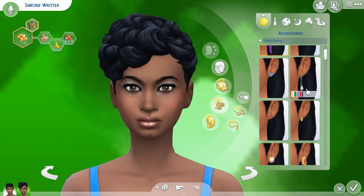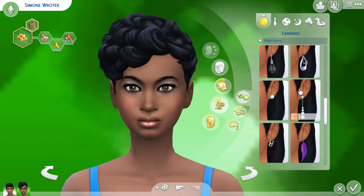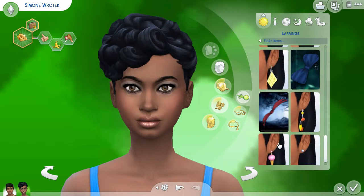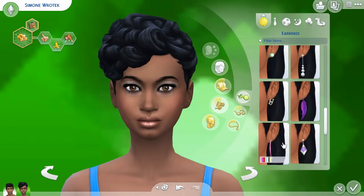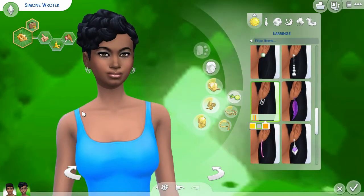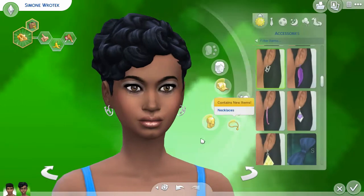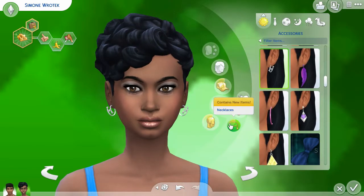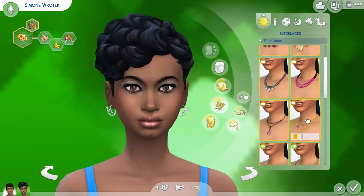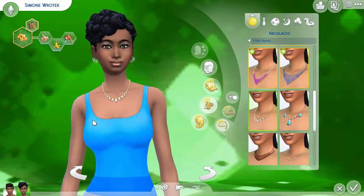And since she's got some really cute short hair, let's find her some earrings to wear. Don't want anything too fancy. I mean, it's just everyday wear, you know? Those are a little fancy, but those are pretty. Wait. Give her a little bit of a necklace. Just something light. Maybe like that. That'll work.